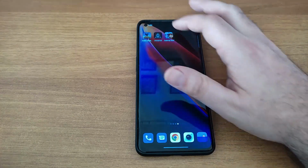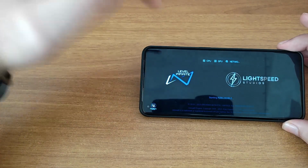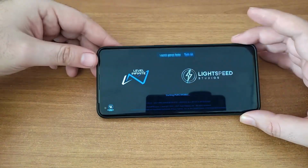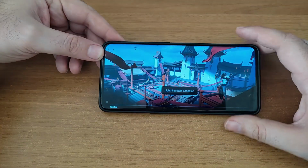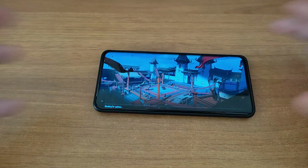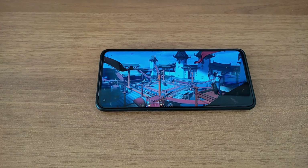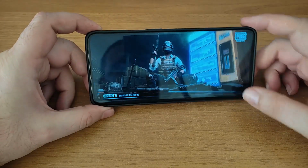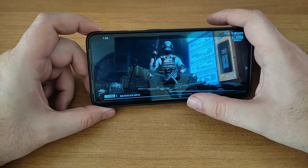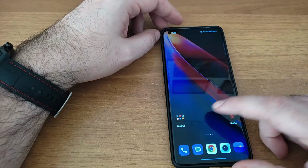When you enter some game, let's say PUBG Mobile, you get this, I don't know, it's probably gaming mode. So launch your game faster, turn on, blah blah blah. So you get some boosts in game, even though this CPU and RAM combination is plenty enough on its own, so that you don't need it. Okay, I'll show you PUBG and Diablo Immortal gameplay in a minute.